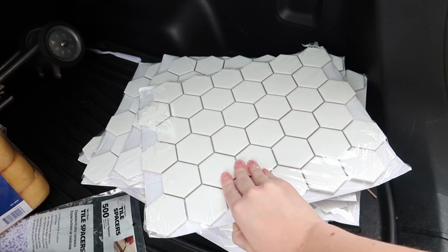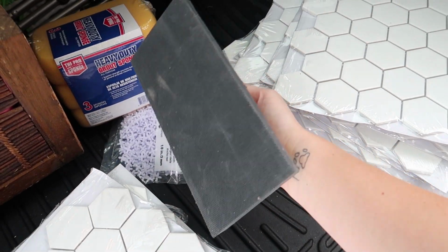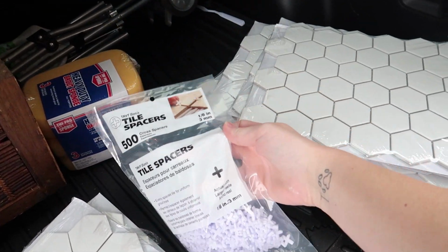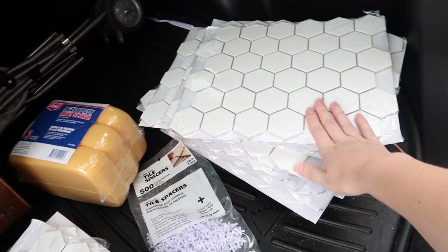So here are all the mosaics that we picked up from Lowe's. I will link them down below. We got a few tools too. This one stamps it on. We have the grout spreader. I don't know if it has a technical name. Got these spacers in case we need them, and some sponges for the grout when we're done stamping them on the wall.